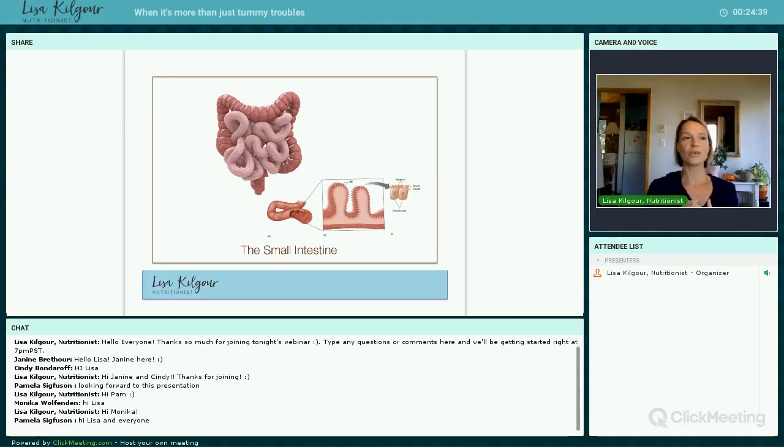The small intestinal tract is where everything is absorbed, where all of our nutrients are absorbed. There's only a little bit that's absorbed in our colon. Most of it happens here in our small intestine. And to do that, it has this huge surface area. If we were to stretch our small intestine out, so it's completely flat, it would be the size of a small tennis court.